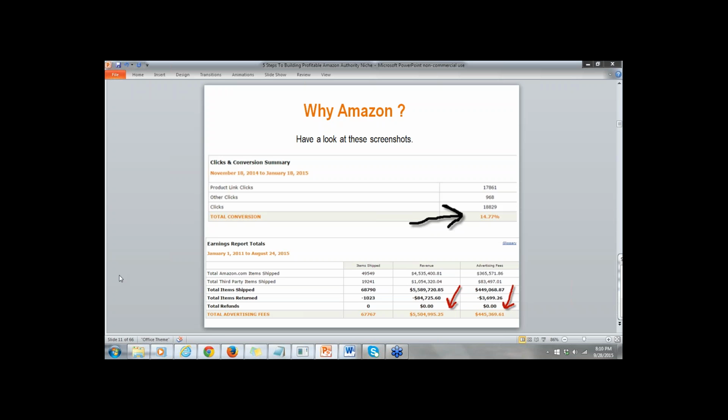If you look at the bottom screenshot there, you will see that I have sold just over $5.5 million as an affiliate from Amazon. It's made me about $445,000 in commission. That's obviously not all profit, and I'm not showing you this screenshot to brag or anything like that. I just want to show you what really is possible with Amazon, and that I know what I'm talking about. From selling all those $5.5 million worth of products, surely I've learned a few things about Amazon marketing, and that's what I'm going to be teaching you guys on this webinar today.